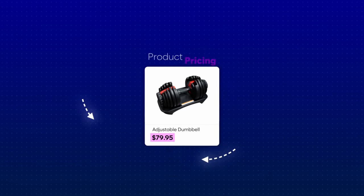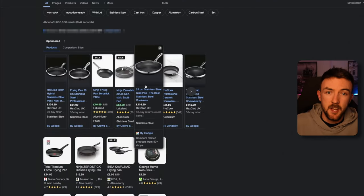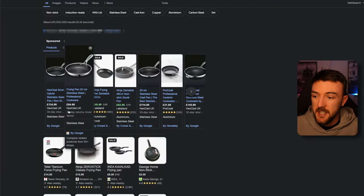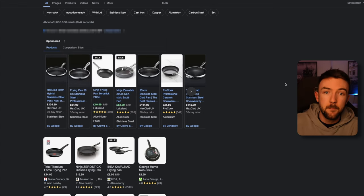Now, number three is going to be product pricing. Obviously, Google is a very competitive network and way to advertise your products, because you're showing against other competitors, and one of the things people are seeing here is obviously the product price. Now, people automatically think that they need to be the cheapest here to get the clicks and the sales and things like that. I can assure you that is not the case at all.